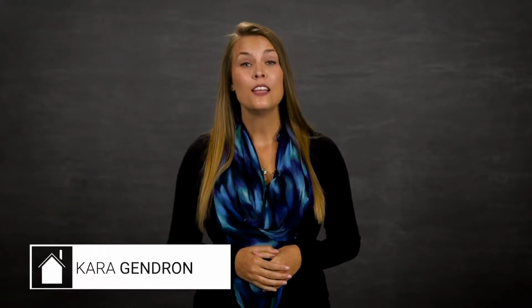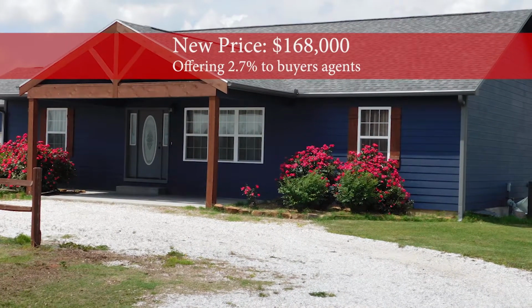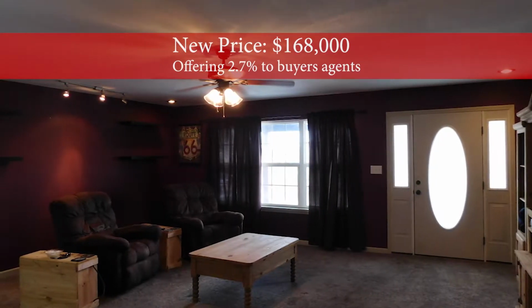Upon driving up, you will fall in love with this gorgeous 3-bedroom, 2-bath home located in Joplin. This is a wonderful space with endless possibilities. Step through the front door of this home and be amazed by the lovely, bright, and open floor plan with a cozy living room for your family to enjoy.